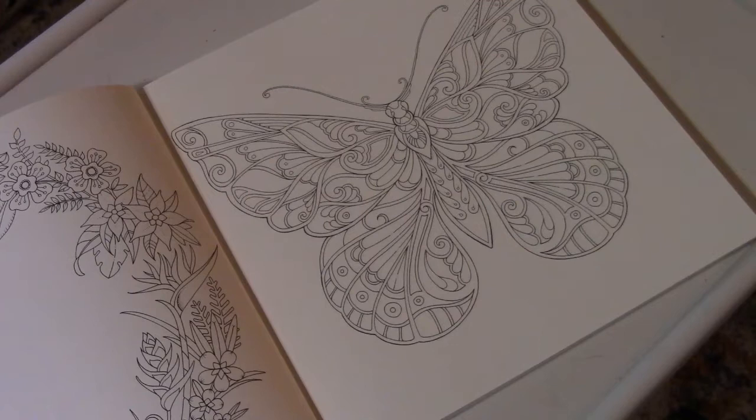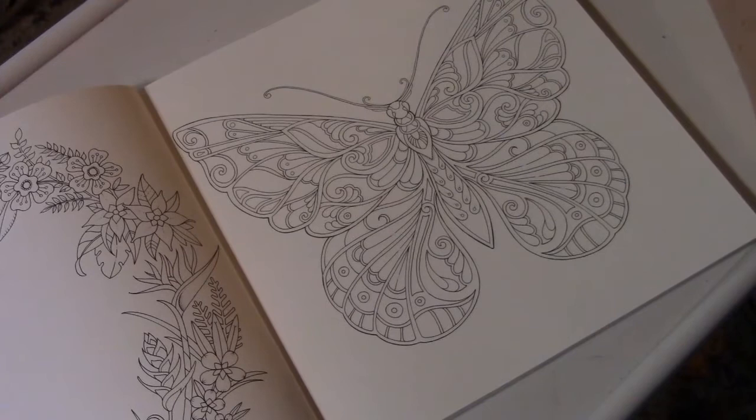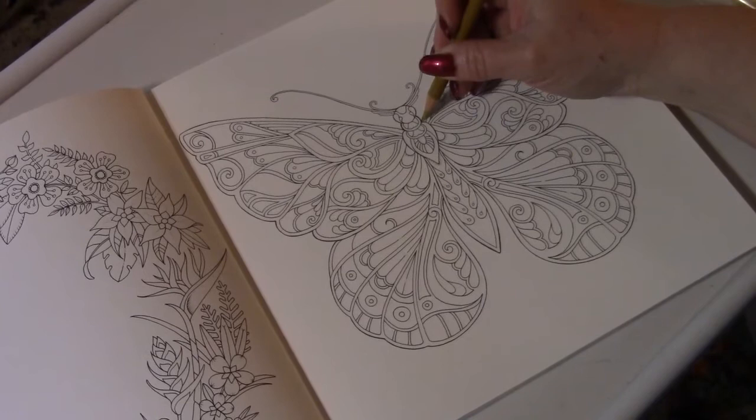I don't like how I cannot see the numbers or the colors on these Polychromos pencils. So, I am using .268, which says green gold, and that's what I'm going to use on the outline.